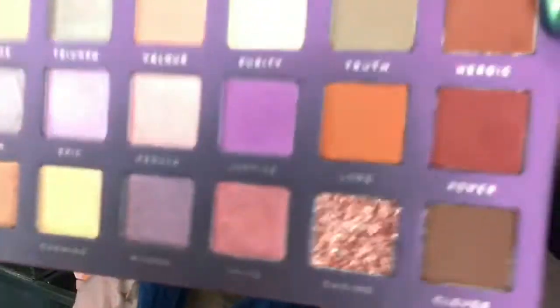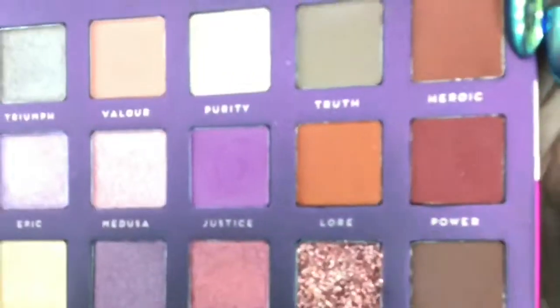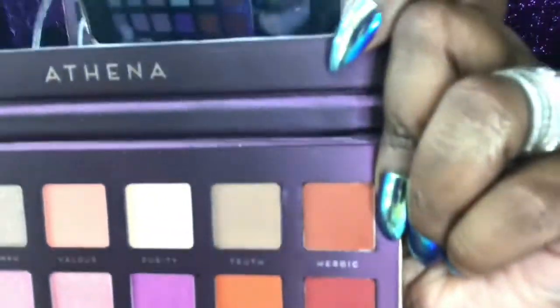I opened this and I'm like, I'm sorry. I'm like, this really looks like it. The placing is different, but by me wearing this all the time, I know what is what. I really do. This is crazy, guys. Oh my gosh. I'm really excited about this. I really am, y'all. I know I have to calm down my hype because sometimes I get a little too amped up.